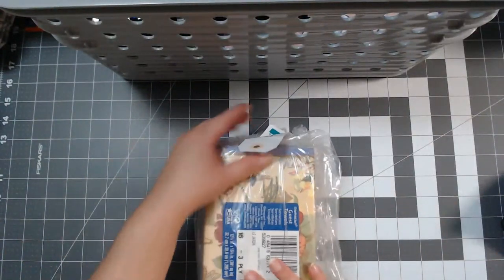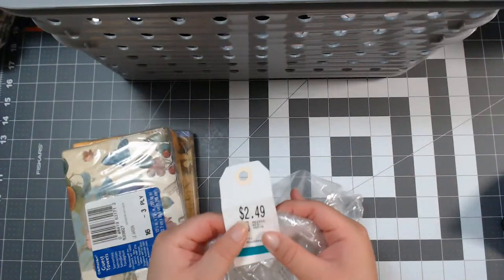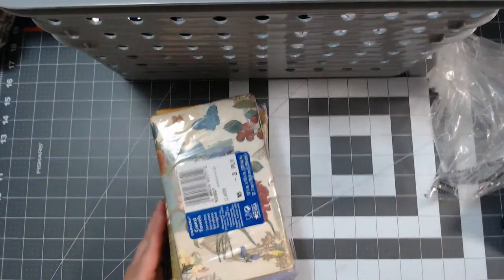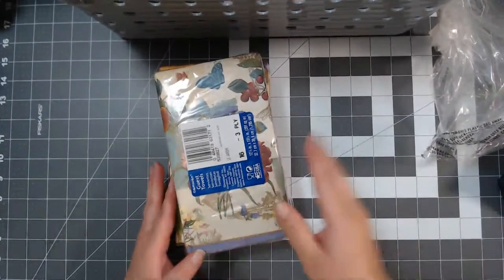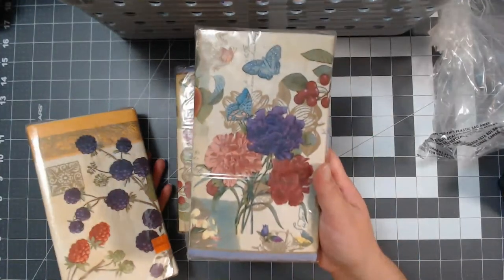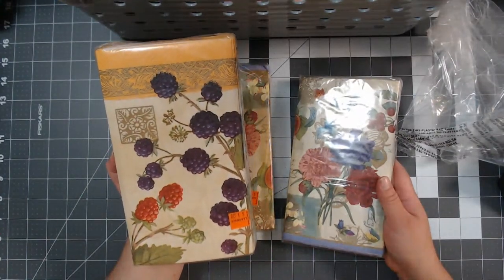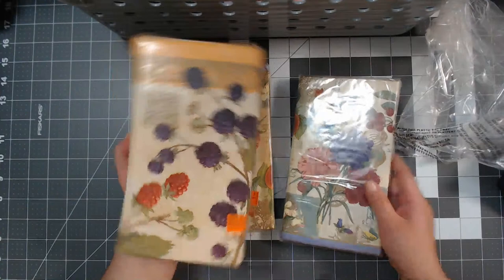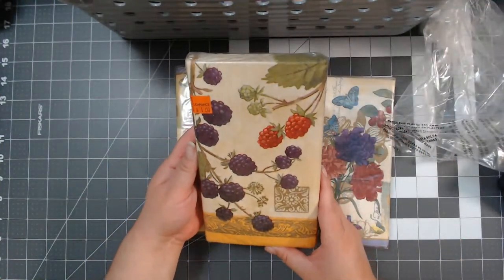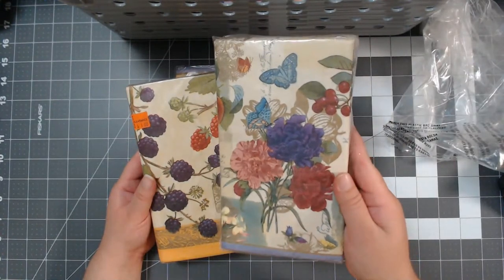I also got this pack of napkins. Now, do I need napkins? No, I do not. But they were $2.50, so I got them for $1.25. I got all these here for $1.25, y'all. These are brand new packets of napkins. Here's one of the designs, so beautiful. Here's another design right here. That's so pretty, little blackberries and raspberries. Oh, so fancy. That's beautiful. Here's the one design, flowers and butterflies. So cute.